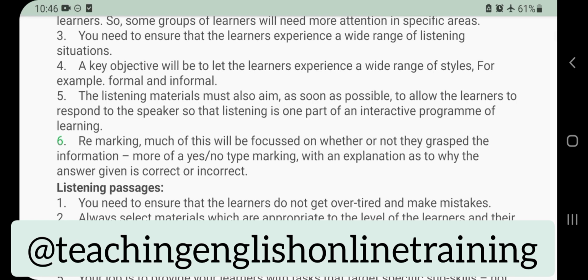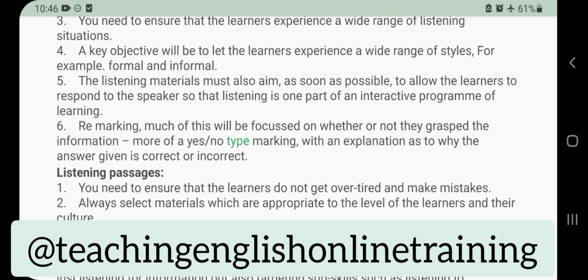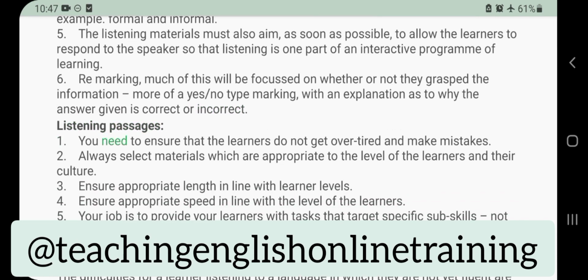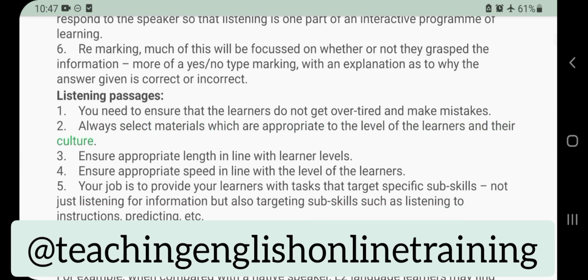6. Marking. Much of this will be focused on whether or not they grasp the information, more of a yes-no type marking, with an explanation as to why the answer given is correct or incorrect. Listening passages. 1. You need to ensure that the learners do not get overtired and make mistakes. 2. Always select materials which are appropriate to the level of the learners and their culture.